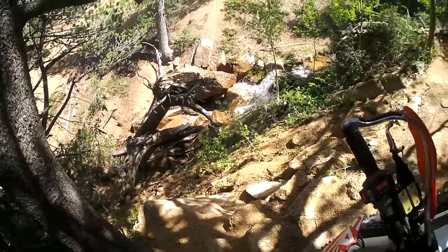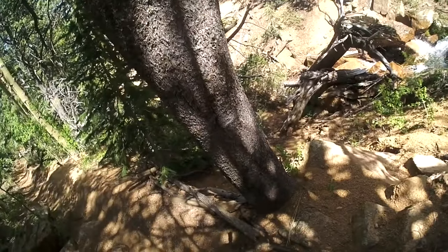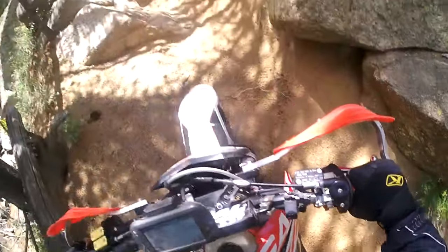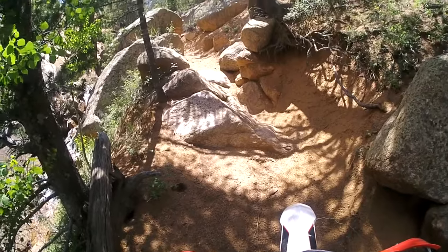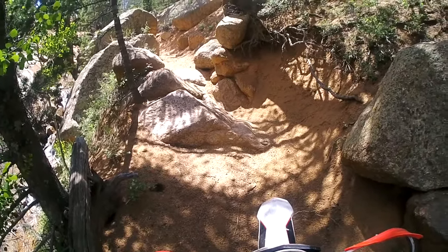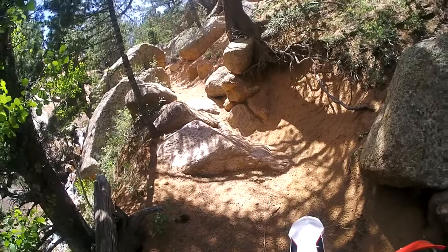I would say this is more of the scary spot. Because obviously you don't want to loop your bike off there. I'm up here, made it this far. Water's over there. Have to go through this V-shape, go up these rocks. I'm tired. I'll admit it. Okay, let's try it.